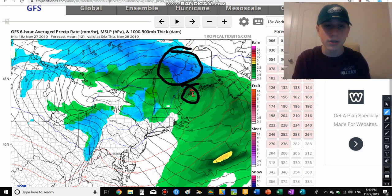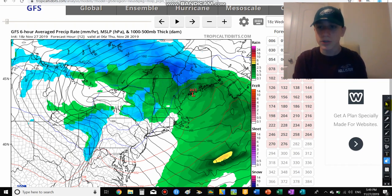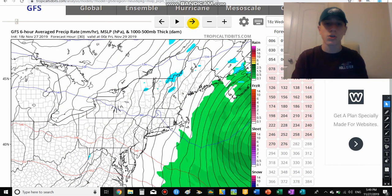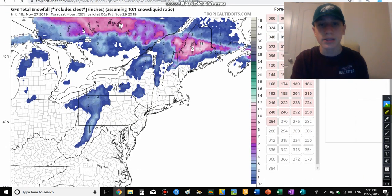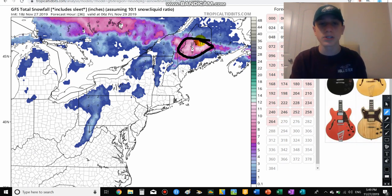There will be some snow on the back side of the storm, like right here and right here, but not too much in the way of snow from Dorothy, at least for the northeast. But it will bring some impacts to northern New England, which will probably be the hardest hit spot. Now, according to the GFS, let's see. You can see they are calling for quite an amount, 6 to 12 inches of snow for central Maine.